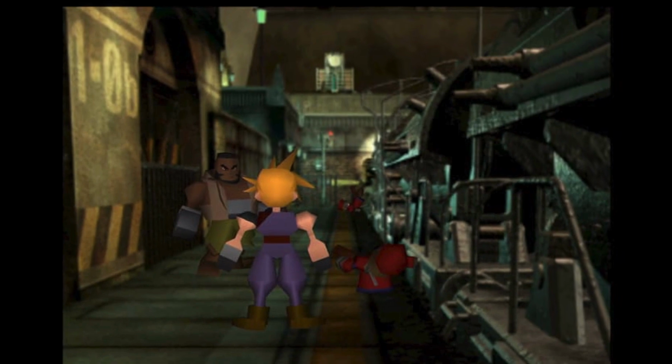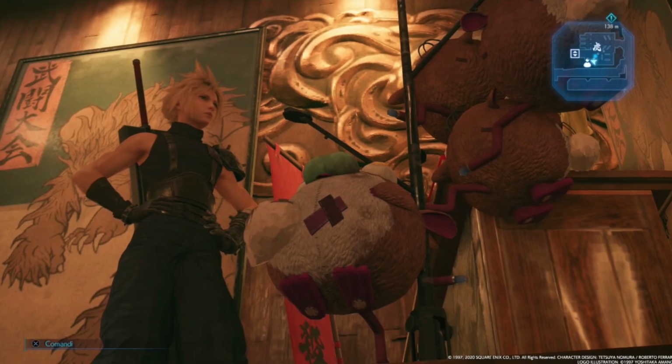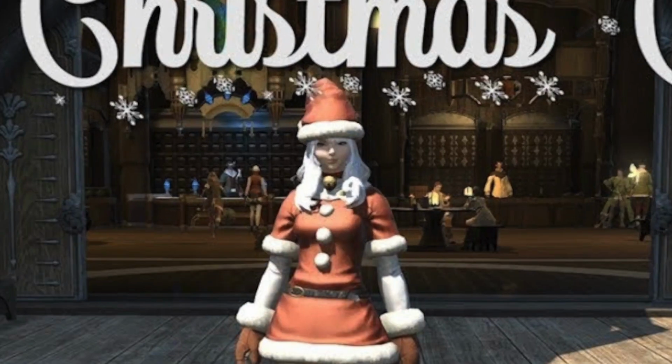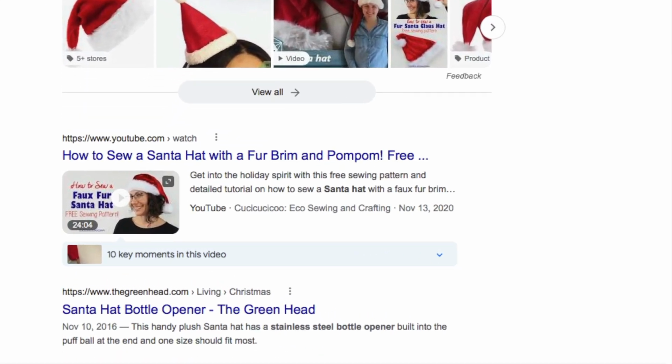The only weird thing about them is the original backgrounds haven't really been upgraded too much, so it looks just a little fuzzy, not unlike this hat and whatever this thing is called. I don't know, this is apparently called a pom-pom, which isn't that what the Moogles have on them?